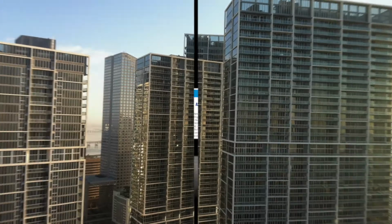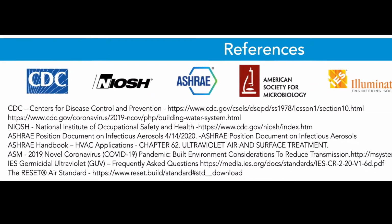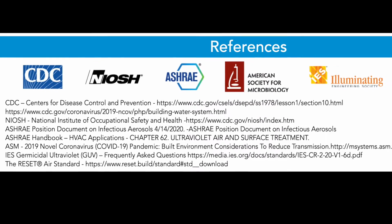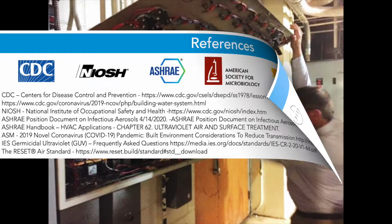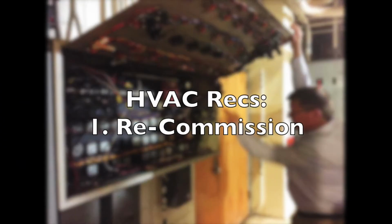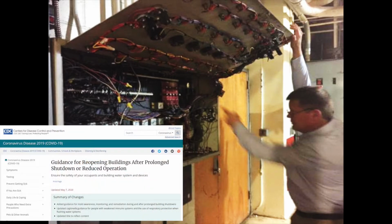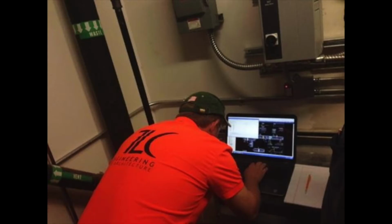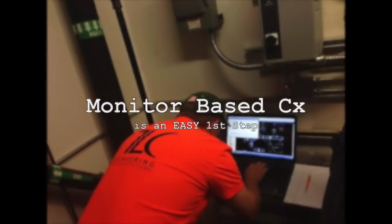We advise building owners to use the recommendations of professional societies like ASHRAE with respect to HVAC and medical experts like CDC and WHO with respect to the virus. A first step building owners can take is to recommission their HVAC systems. Don't make modifications to a system that isn't even running like it was designed. It was designed to at least meet code, so get it back to that as a minimum.